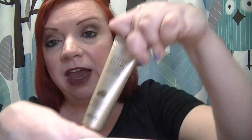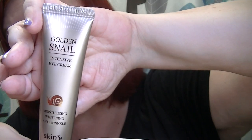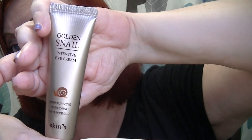So this is actually a repurchase for me. This is my second tube. First of all, it's huge. I mean, just really, really a big tube of eye cream. It amazed me how big this was, but I got this tube after I had been using the SK2 brand. I had two trial size eye creams from them that I really liked, but it's super expensive.